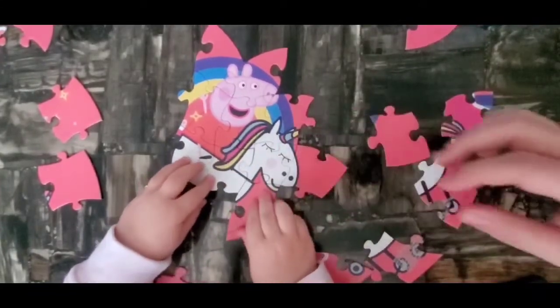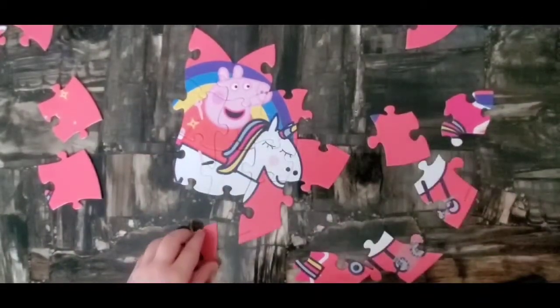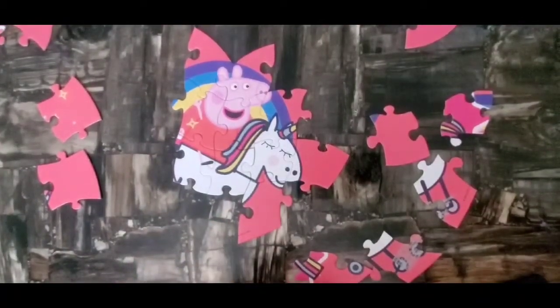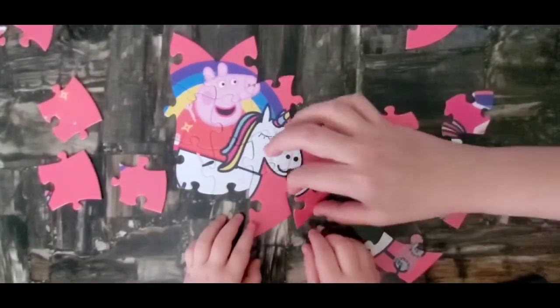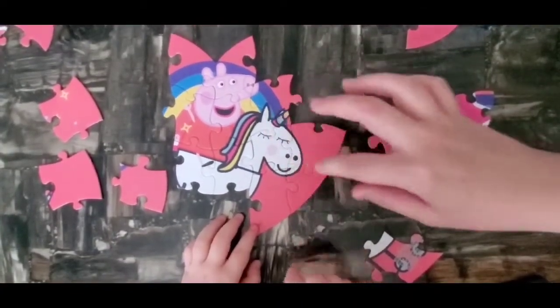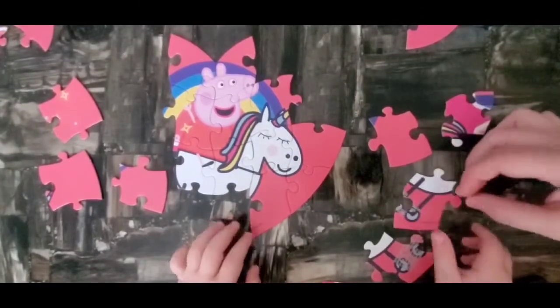Here. That's right. Good job. And this one goes here. I know it's tricky because it's a heart shape. It's not a rectangle or square or something. Okay, how about now we put the wheels?